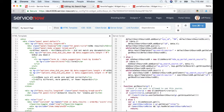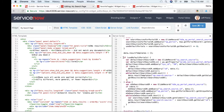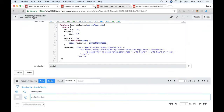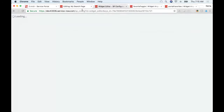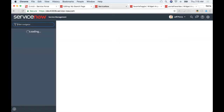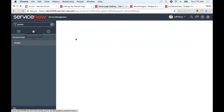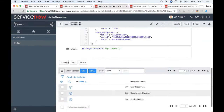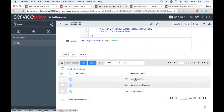So to get to where each item is actually defined, so for example, sales laptop, where's the name, where's the short description and the price and all that stuff getting defined? That is in the search source. So let's go over to the search sources for the portal. Scroll down here. Now, there are all kinds of fun ways that you can use search sources to make your coding easier. But let's take a look at the service catalog one first.